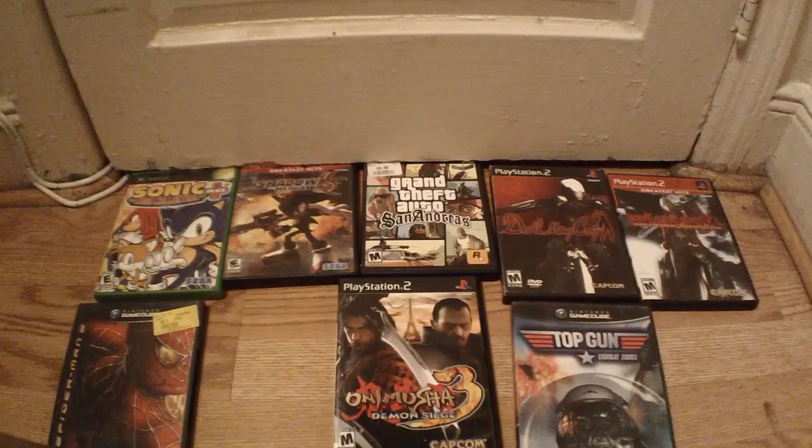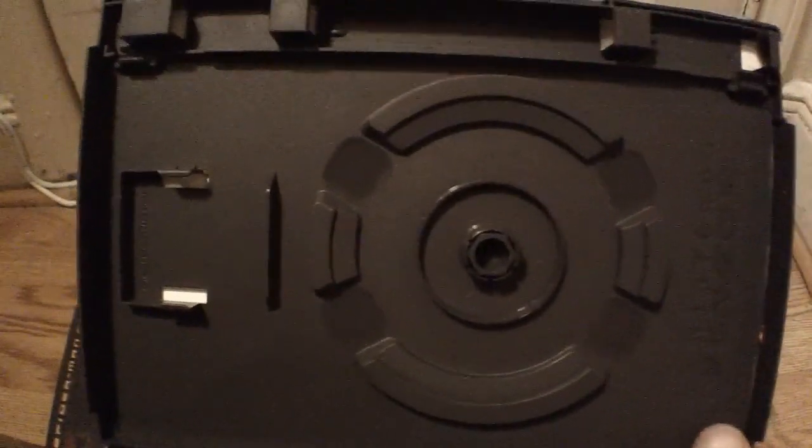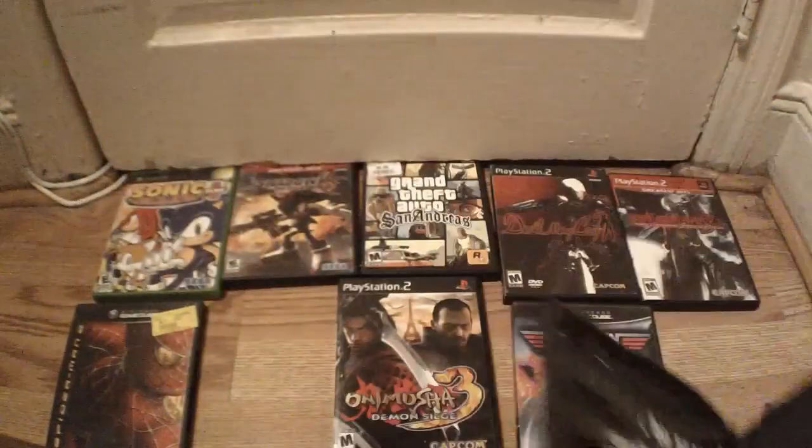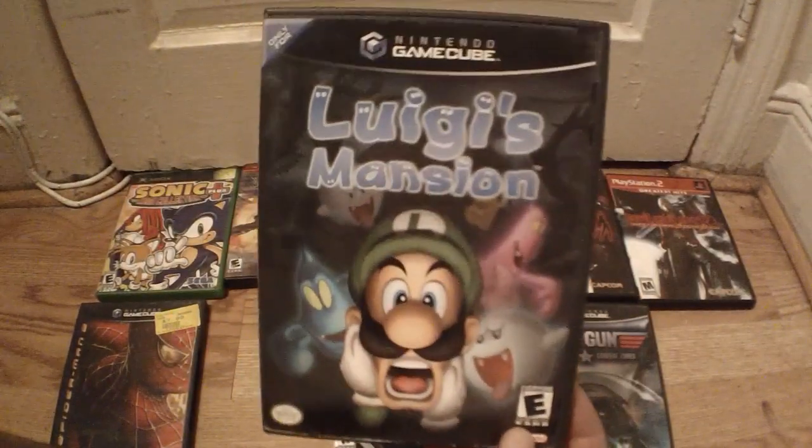So, let me see, I'm looking around here next. This was actually a 2-parter, believe it or not. Going back to the 2 for $5 guy. Like I said, I saw this, grabbed it, totally got all happy, but of course when I opened it up, I was not too happy that there wasn't a disc in here. But he actually gave me the case for free, so that wasn't a bad deal. And that is Luigi's Mansion for the GameCube.